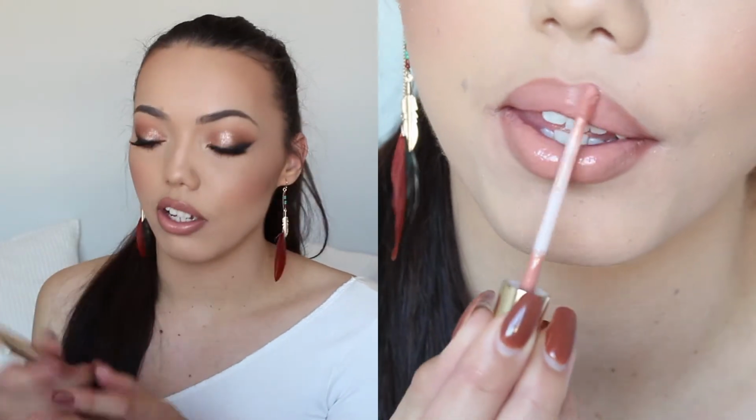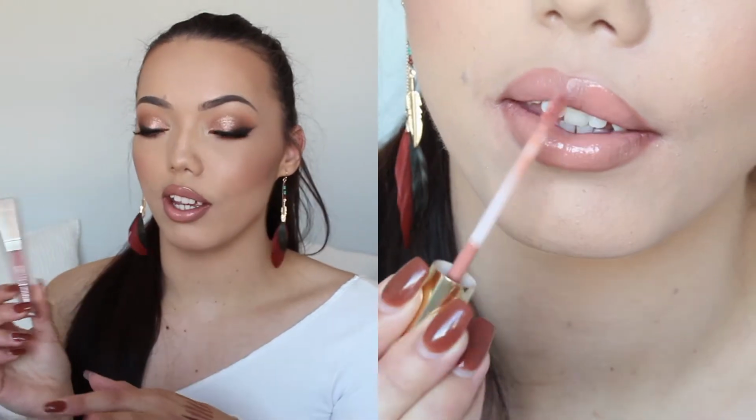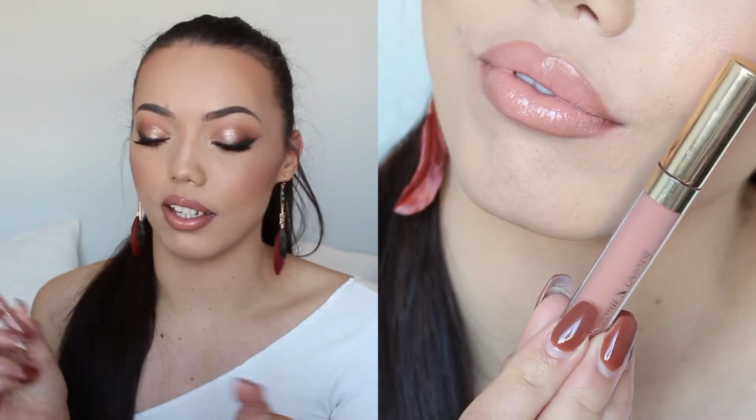So this is the Colourpop Ultra Glossy Lip in Curvy. This is from the I Love Sedae collection. It's maybe slightly more peachy. It gives you a really nice glossy finish, and I highly recommend this one.